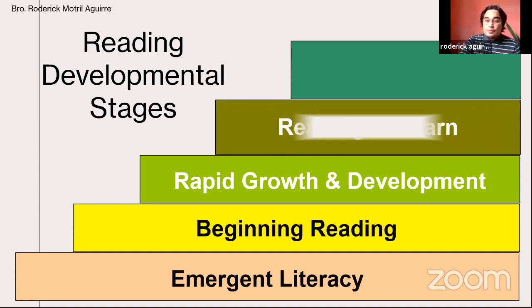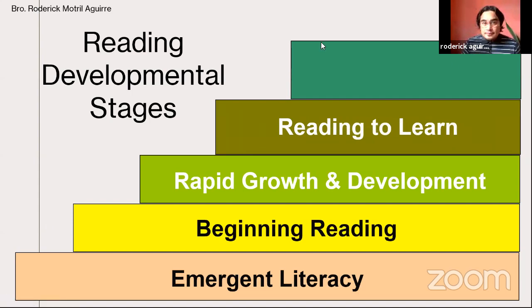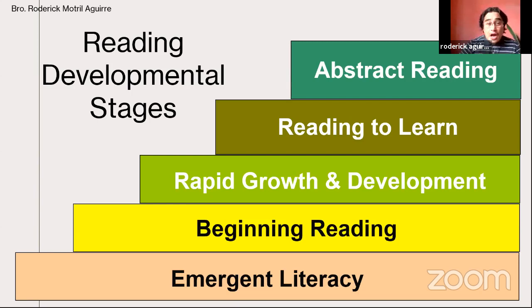And then they proceed to junior high school. Okay, reading to learn na po sila. Reading to learn would now be on grades 5 and 6, even grade 7 approximately. And then students now are transferring their reading skills to reading in other subject areas. And then eventually when they enter high school, but preferably at grade 8, senior high school, our students now are independent readers.